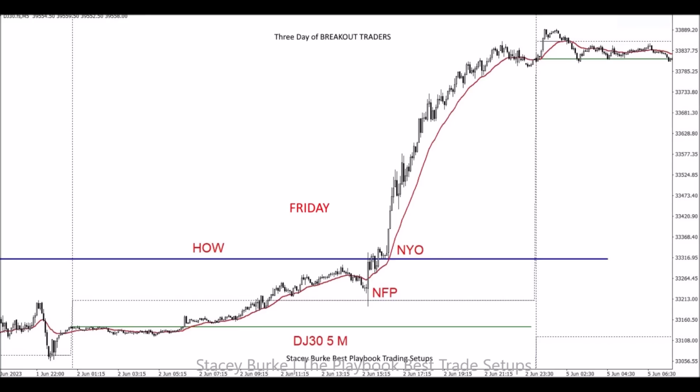We come to non-farm payrolls Friday, and as always, I never am in the market prior to a major news release, especially non-farm payrolls. After 8:30 a.m., payrolls is digested into the market, and we have that market coiling sideways, and New York Open coiled for the parabolic explosive move on top of the high of the week. So we now have a potential for a range expansion, free cash Friday, the closing range of the week after 3 days of breakout traders being trapped into the market.